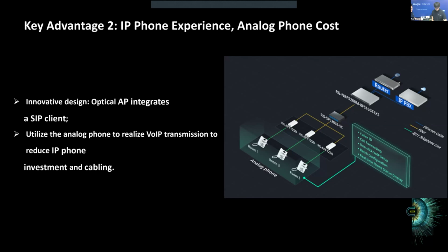Wow, that sounds amazing, Tim. Can you give us a demo of how it works? Yes. Now, can we make a phone call here? Oh, I like it. Demo is great. Is this an analog phone? Yes.